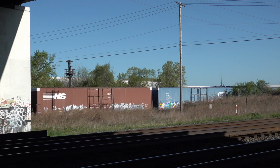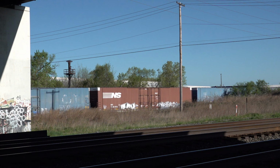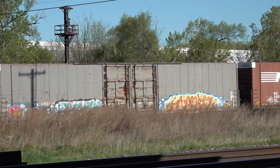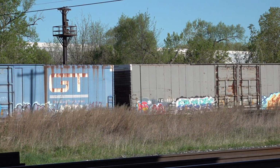Here, 86-foot boxcars of Grand Trunk Western, Norfolk Southern, and Conrail can be seen being moved around by the ex-South Buffalo Railway, which is now owned by the Buffalo and Pittsburgh Railroad, or the B&P.